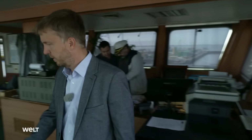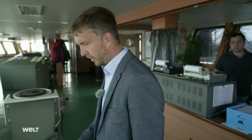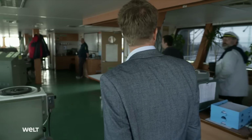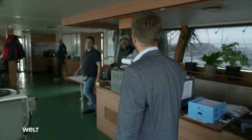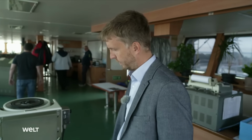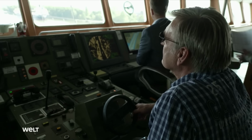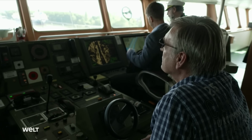Now the canal helmsman can take over once the captain transfers control. Captain, can we change the control for steering to the helmsman? Canal helmsman is an occupation found nowhere else in Germany. Thomas Müller has been helming large ships on Germany's waterways for 15 years.